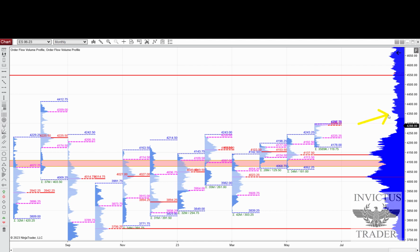Next area of interest again is going to be 43.50, that high volume node. We'll see if we break through that area. If we do, then 44.50. Unfortunately, there is a point of control up here at 45, 47.25. That could be the ultimate target and magnet on price. We're going to have to wait and see how price moves into that area.